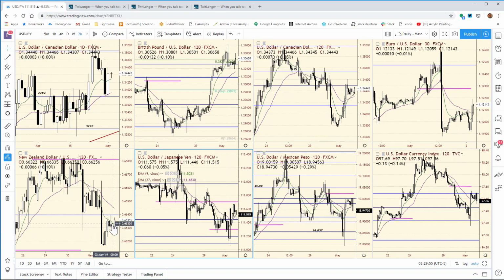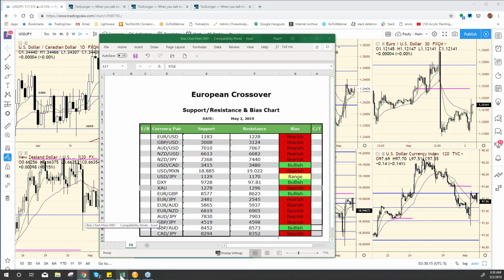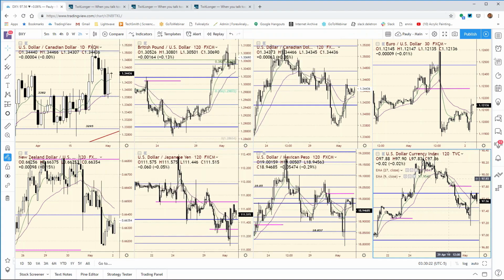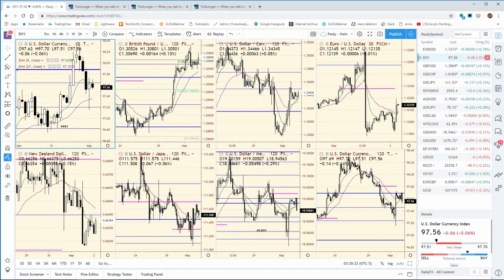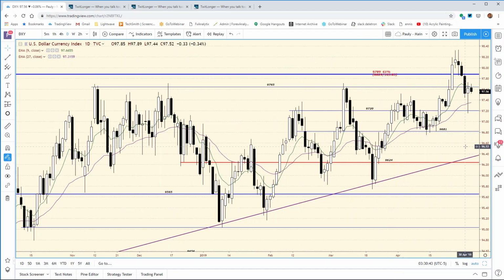Aussie's pushing up a little bit higher here. Look at the euro popping up too. So let's go into the dollar index. This played out relatively well yesterday. Nice little hammer.